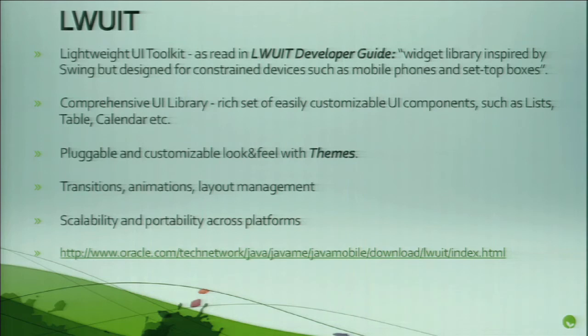Now, that was about the standard LCD UI, and now let's talk about LWUIT. Who is familiar with LWUIT? At least one person is familiar with LWUIT, great. So LWUIT is quite an old Sun Microsystems project that was created as a totally custom UI available for small footprint devices, for set-top boxes, and at the same time for mobile phones.